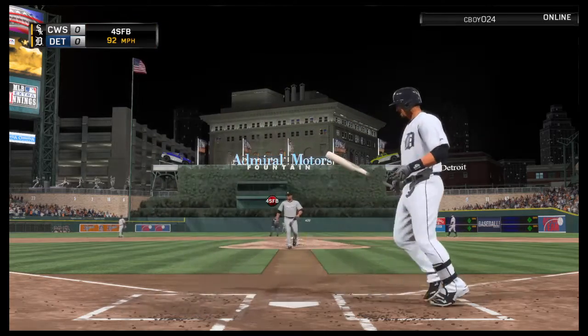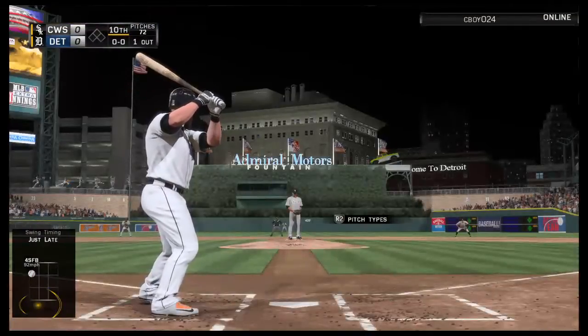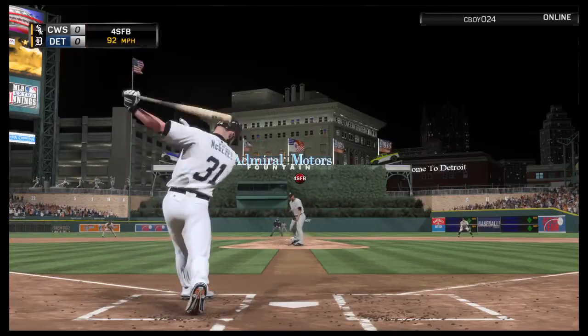Swing and a miss, and that'll get a groan from the home supporters here. 1 away. Now batting, Casey McGee ready to take another shot. Went down on strikes his last time up. Well, at the very least, he went down hacking.